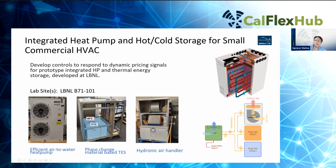So the goal of this project is actually to develop and evaluate the controls that respond to these dynamic pricing signals, building off the other efforts in some of the other projects, to lower the energy costs and reduce the associated CO2 emissions of this system, to control more optimally the operation of when to charge, when not to charge, when to use thermal energy, or when to hold off from using that thermal energy that you have in storage. Next slide.